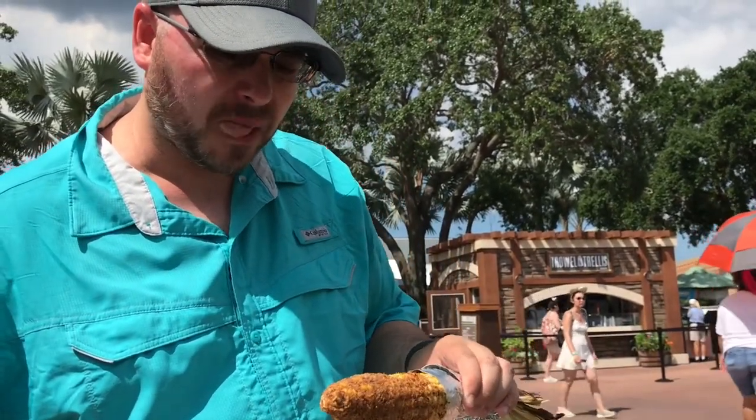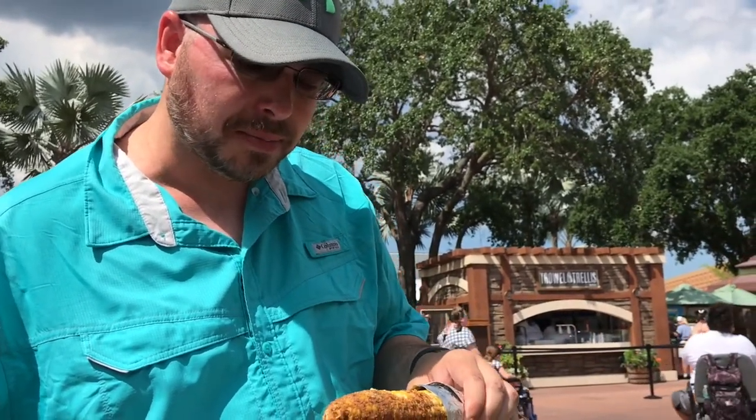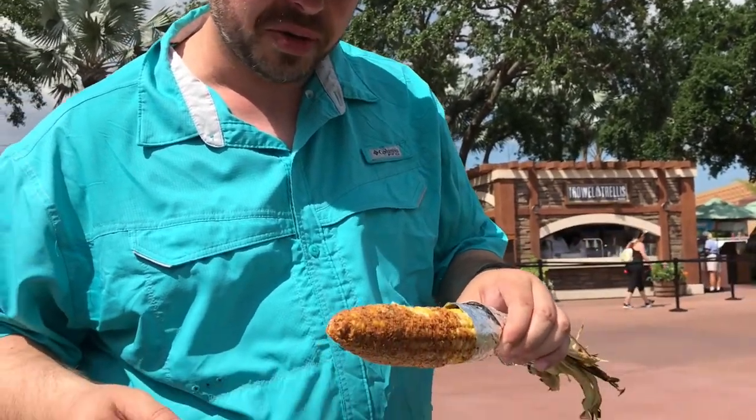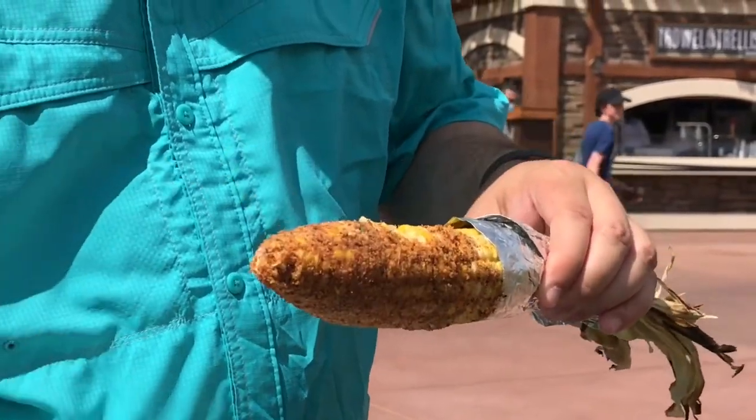So it's good. It's messy. It's like a breadcrumb. There's like a Parmesan taste to it. It's good. It's just very messy.